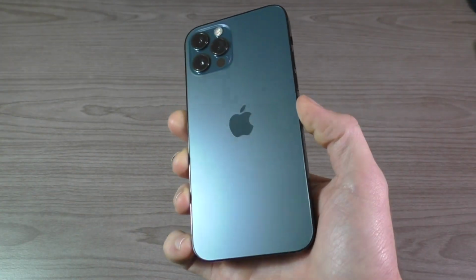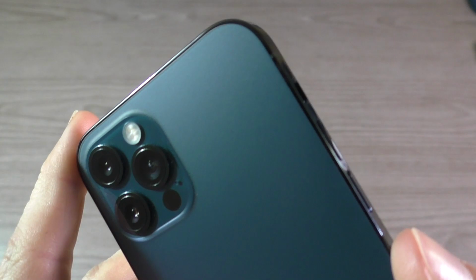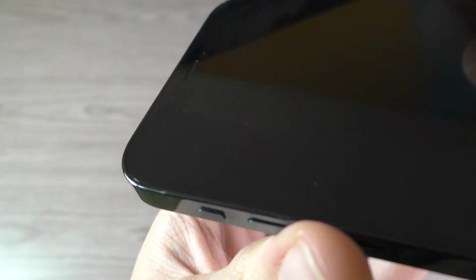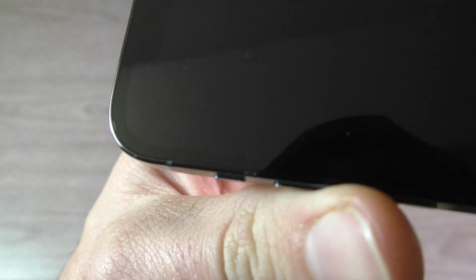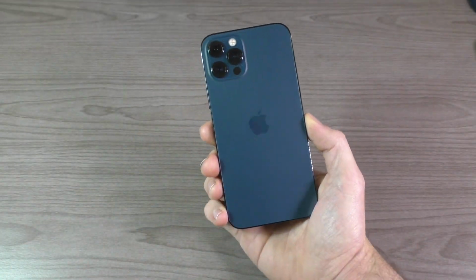I am kind of over, like I said, the curved edges on the screen. You can see the glass pieces on the front and back are completely flat up to the edge. It's not even like a 2.5D type thing. They're just completely flat and seamless all the way up to the stainless steel band. So I am a huge fan of this new design.